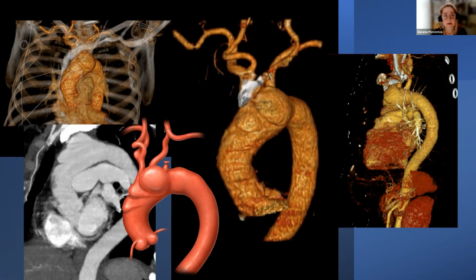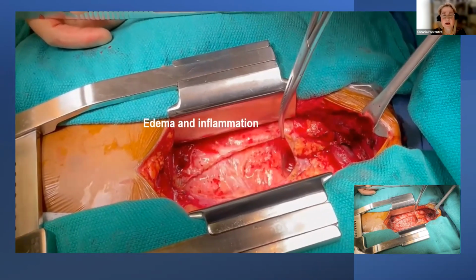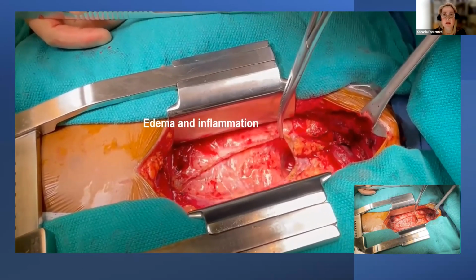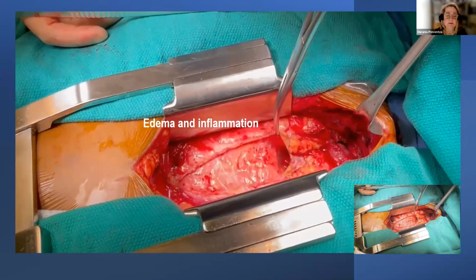So we did all the pre-op workup and the patient was ready for surgery. Prior to a total arch procedure, I did a left subclavian to left carotid artery bypass, which can make the procedure a little easier, and we can talk about this during the discussion point. We can see here that when we open the pericardium, there is all this edema and inflammation, which was consistent with the pathology the patient has with these multiple circular aneurysms.